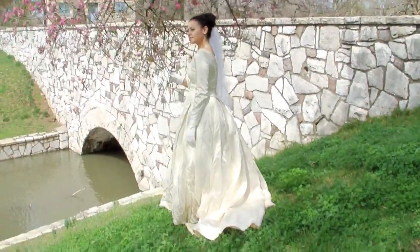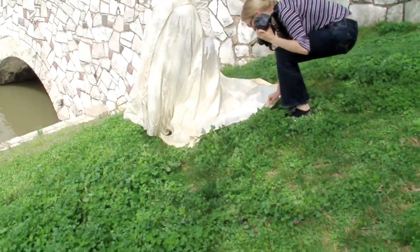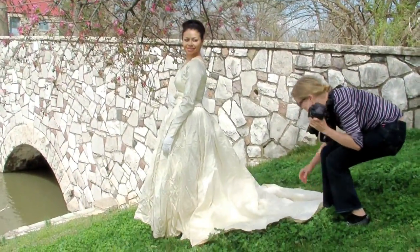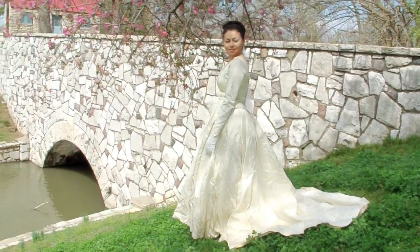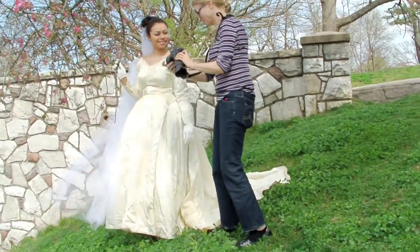I've been really fascinated with the backs of dresses. I'm gonna spread this out. Now twist at the waist towards me. Yes. Sure. I'm trying to keep my balance.